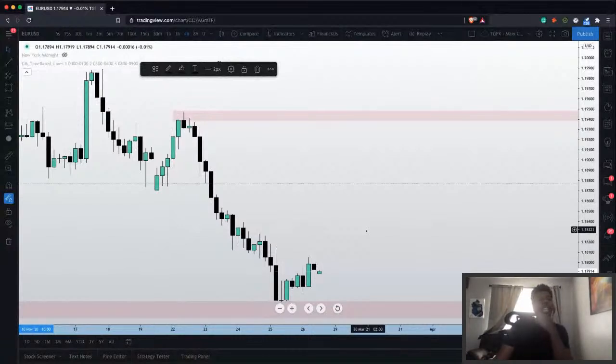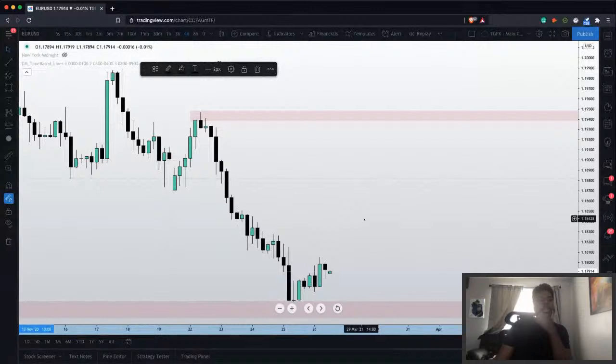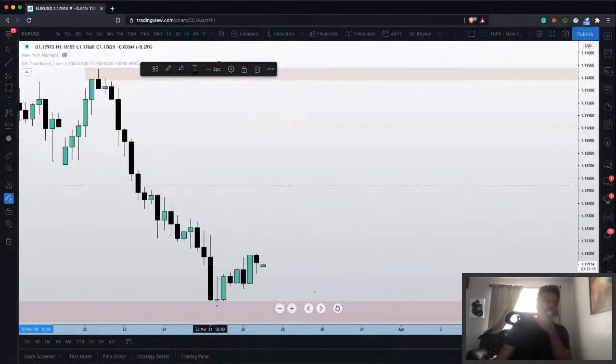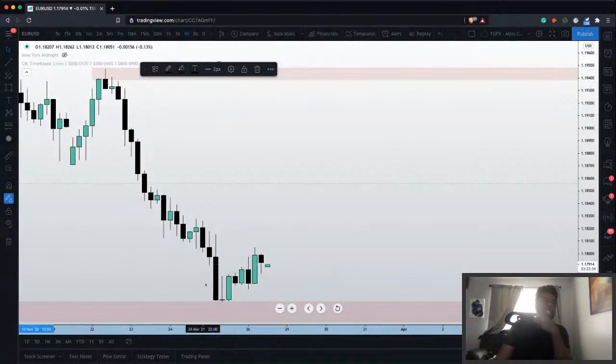All right, but nonetheless, look at how perfect price came to this daily zone that we just fine-tuned from previous price action. Price came here once again on lower time frames, wait for the trend line break, retest, take the trade, and watch price flow away. It's really that simple. We don't have to overcomplicate this. Price action is very, very simple. We don't need indicators. We don't need all that other stuff.